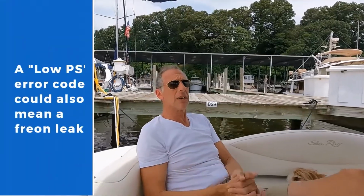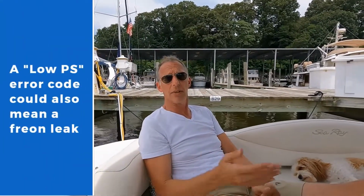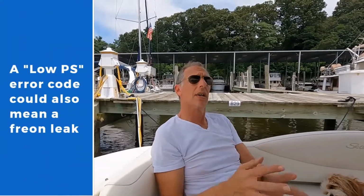You can also get that error message if you're losing Freon, or the refrigerant that's inside the coils. If you have a leak of the refrigerant, then you've got to call a professional to fix or probably replace the unit. Yeah, this is all about trying to figure out what could be wrong. And maybe you could fix it. Maybe you're going to need some help.